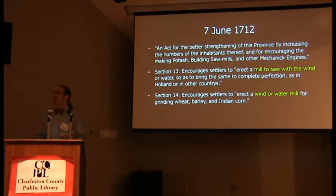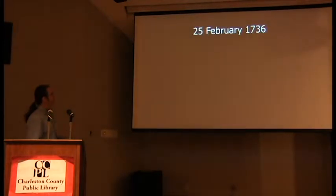So you think about grits as a tradition in South Carolina, as a culinary tradition. Well, that's hand in hand with windmill technology. So did windmills get built after this act was passed in the summer of 1712? There's no direct evidence until about 20 years later. Now let me show you that evidence first.